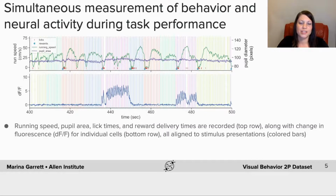You can see that for some image changes where the color of the bars transitions, the mouse slows down and licks to earn a reward, while other changes are missed. You'll also note that there are gaps in stimulus presentations where stimuli are omitted.